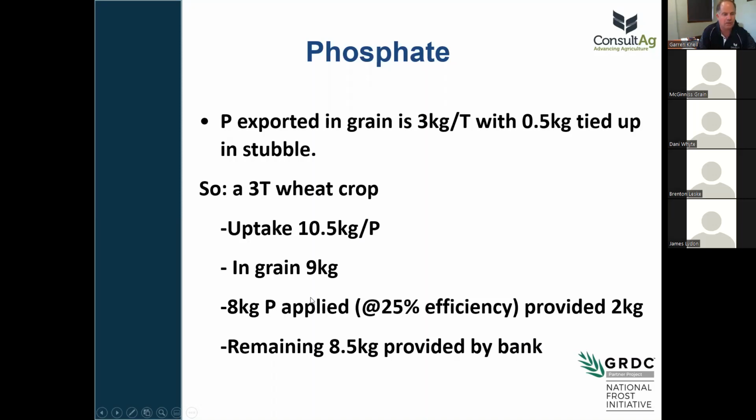And if you're frosted, and even if you took no grain off, what you've saved is just 9 kilos of P. But in reality, the phosphate bank is massive. So whether you took that 9 off or not, the implications for next year, all the fresh P that was applied last year has now reacted with the soil, fixed to the iron oxides and locked up in the big bank. So whether you took that 9 of P off or not, really has no impact on next year's phosphate decision. Does that make sense?